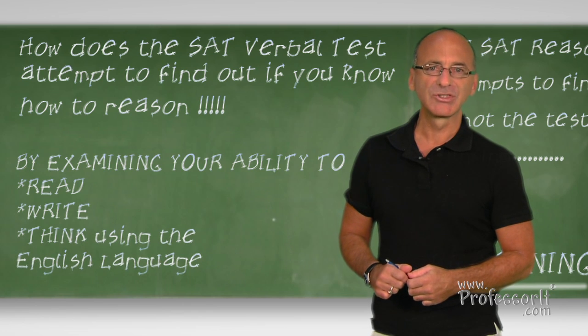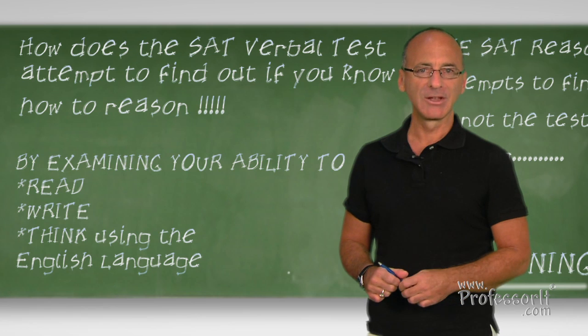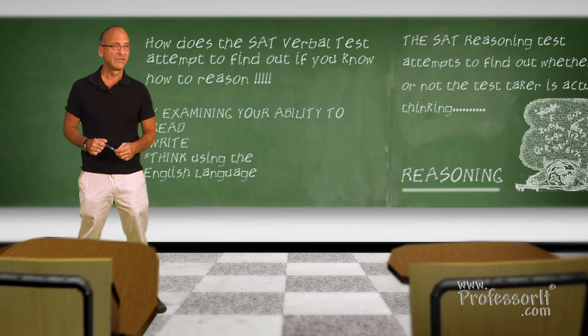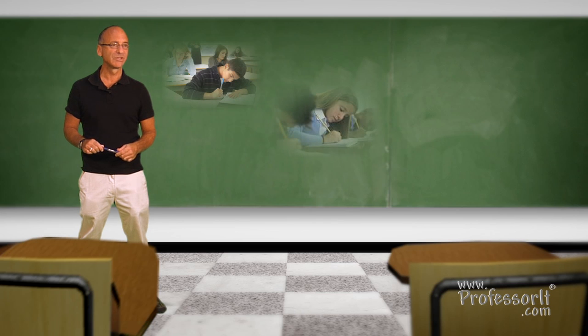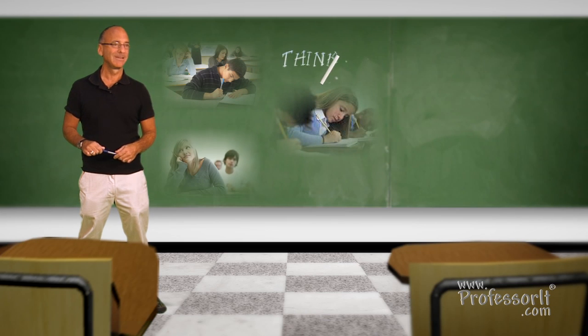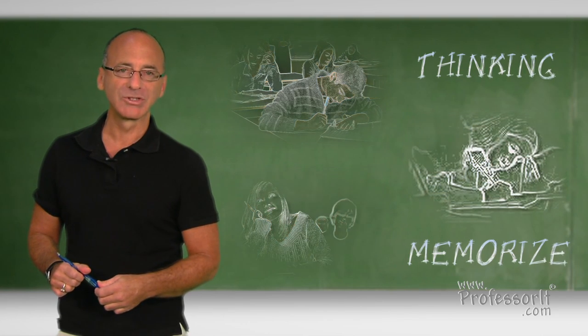That doesn't mean just understanding vocabulary. It means understanding how the mechanics of language and the mechanics of thought are integrated. In school, kids are taught a lot of things, but except in AP courses or in other exceptional circumstances, thinking isn't one of them. Kids learn to memorize and regurgitate information.